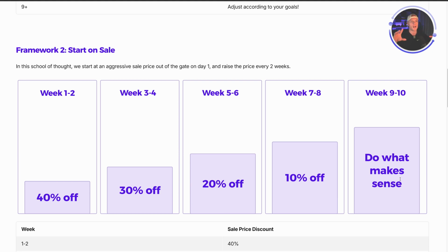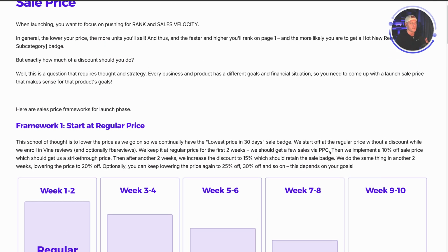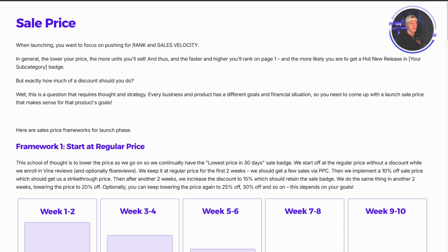I like to say you have two knobs as an Amazon brand. You have price and you have ad spend, okay? Those are the two knobs you're basically playing with and doing what makes sense to find the right balance for your current situation. Now, obviously for launch phase, like I said, you want to focus on pushing for rank and sales velocity because that's how the ranking algorithm works. The more that you sell, the higher you're going to rank, thus the more you're going to sell.